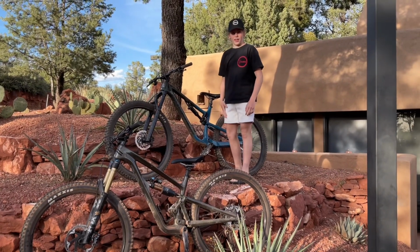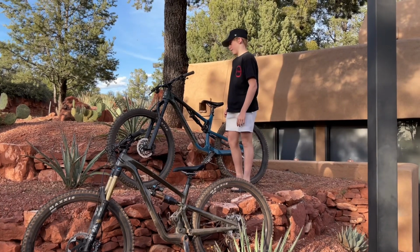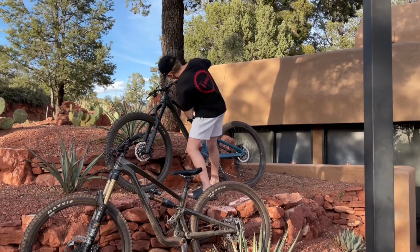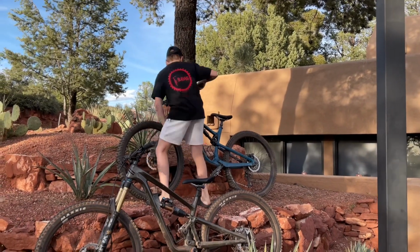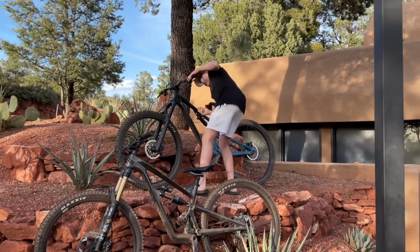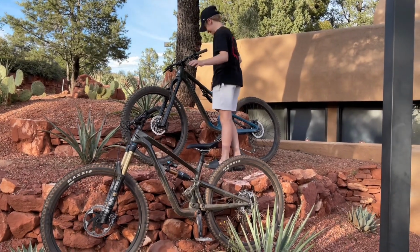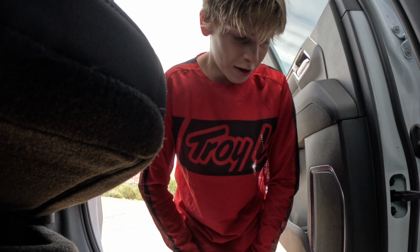What's the travel on it? 140. 150, 140. Yeah, so it's not that much travel. It's got some decent brakes. The bearings on the crank need to be replaced. Why do these brakes just say Shimano? He's struggling. They just say Shimano. Okay, so my dad's going to get some passes, but we're going to ride a trail called Slim Shady.